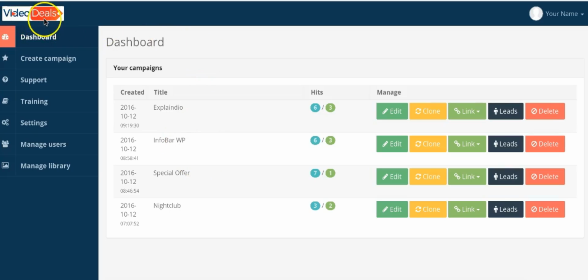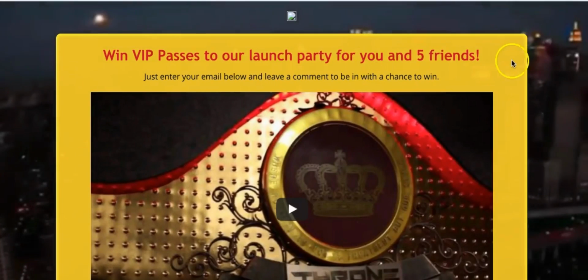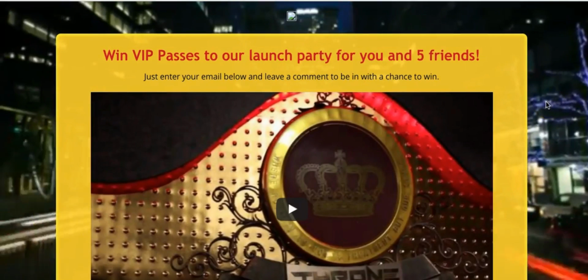So this is the product. It's called Videodeals, and this is the dashboard. Inside the product, you have a variety of things that are here. And I'm going to show you each one of these. So we'll start at the bottom. We'll take a look at the nightclub. Let's see what that product looks like. Just take a look at this and tell me what you think.